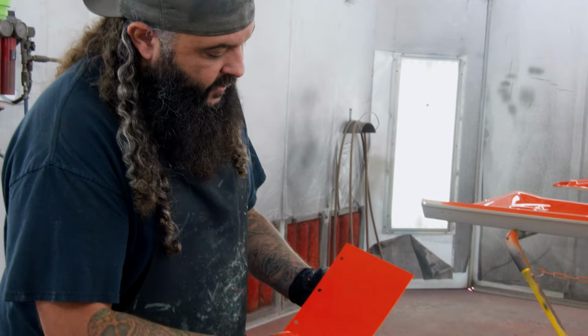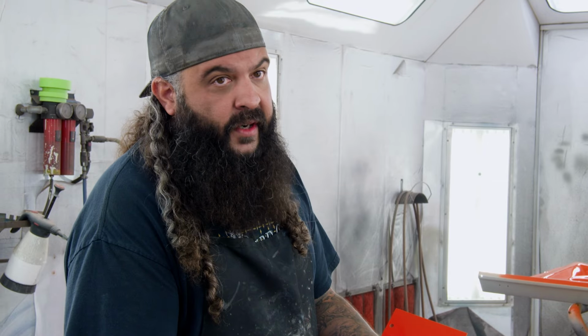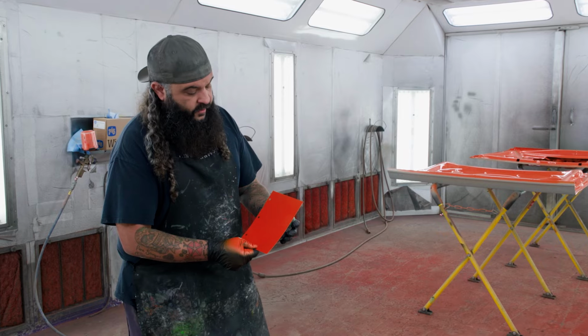So as you can see, that's pretty covered. That's 100% covered all the way around. You can't see through it at all. All 4 shades are covered. So at this point, I know I have coverage. It got the 7th coat. So at that point, we're ready to clear.